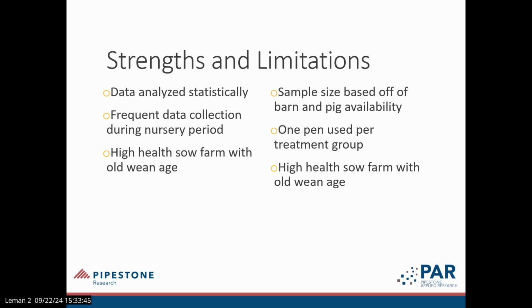Some limitations was sample size based off of barn and pig availability, 1 pen per treatment group, and then while it was a strength, it was also a limitation to have a high health sow farm with an old wean age, because we weren't able to evaluate what a lower wean age or a low health sow farm would look like.